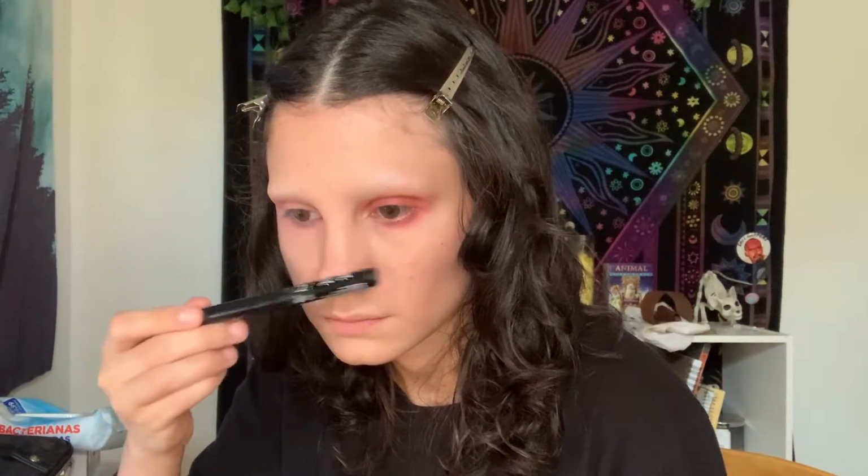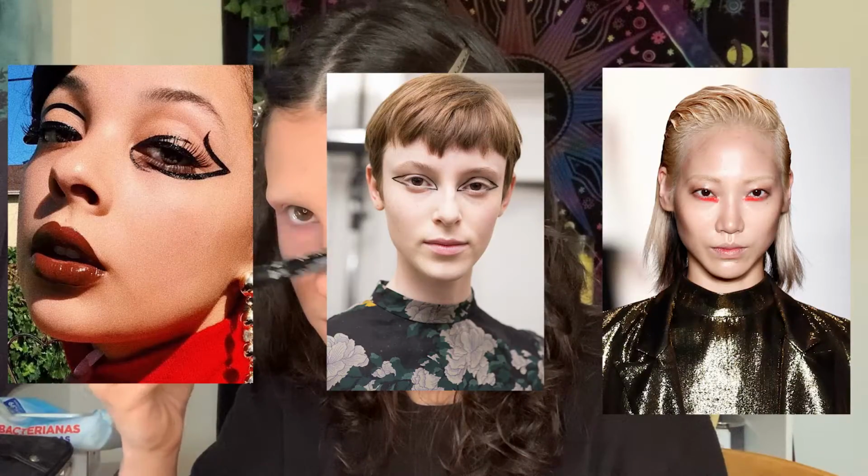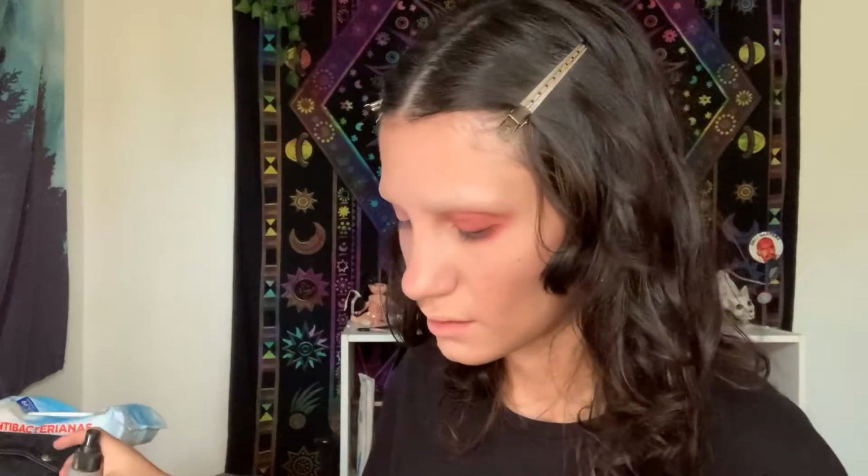And I personally don't like to use mascara because I think it can make me look too feminine, but you can do whatever you want. And I also don't really like to use eyeliner, at least in the traditional sense of lining the eye, because it can also make me look too feminine. There's definitely ways to use it that won't make you look inherently more feminine. Here's a few examples.